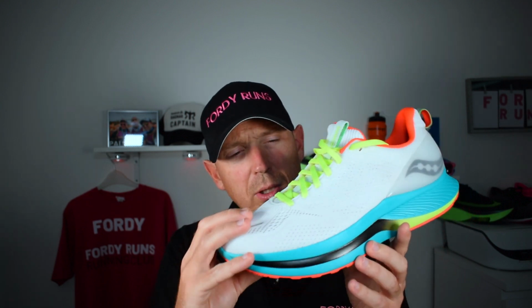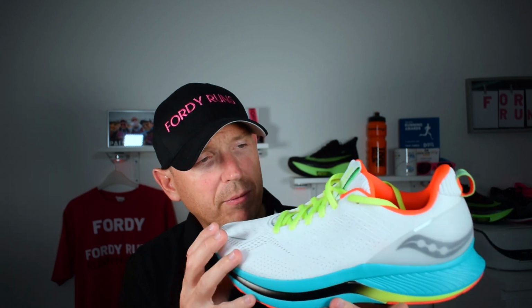You do get an element of roll through it with the Speed Roll technology. The Power Run midsole is soft but responsive, which is nice. You know, for example, you put this into the Saucony Ride 13 and it just feels ultra smooth. They've given you a massive lump of it here, so you don't get as noticeable a transition from heel to toe in terms of smoothness, but you do get a very nice feeling as you're going along in the shoe.